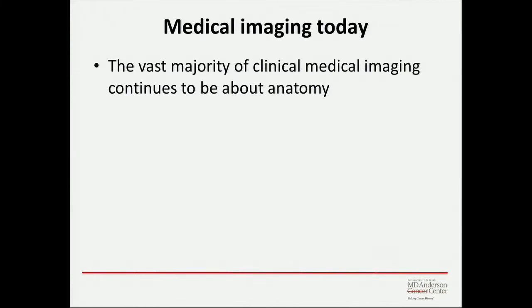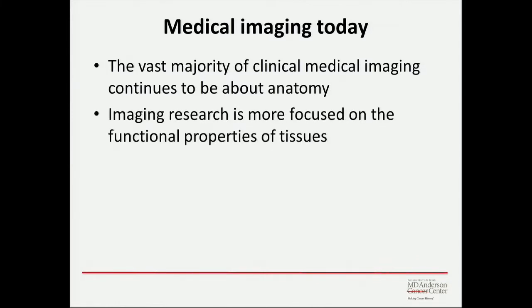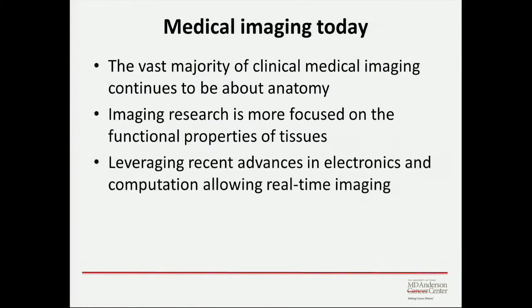So today, where are we? The vast majority of clinical medical imaging today continues to be all about anatomy. We're trying to understand the anatomical situation, whether it's a heart anomaly or a cancer: is it getting bigger, smaller, is it invading a different structure? So it's really about anatomy, although a lot of the research today is beginning to focus on adding functional capabilities, not just improving the spatial and contrast resolution, but how can we add function to that anatomic data?